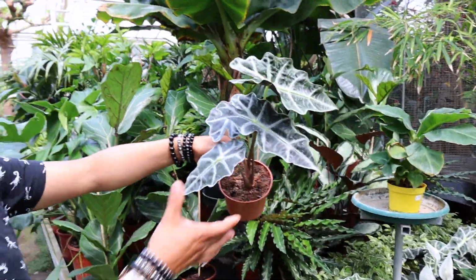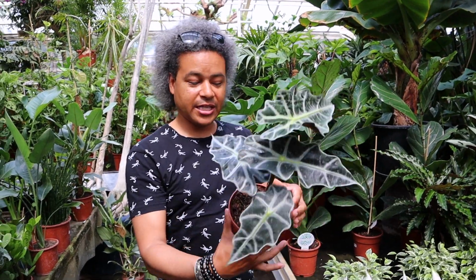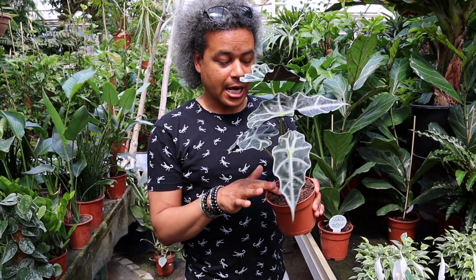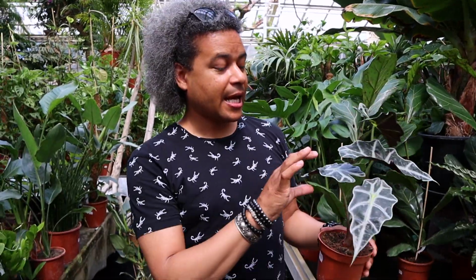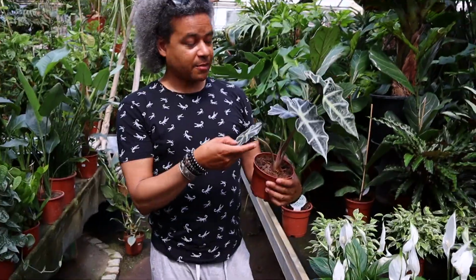Like everyone knows this beautiful Alocasia Amazonica. And this is very easy to take care of. Let it dry out and give it moisture. It likes to be in moisture, but not sitting in water, because otherwise the roots will rot very quickly. These leaves are easy to take care of, dust them off or spray them over.